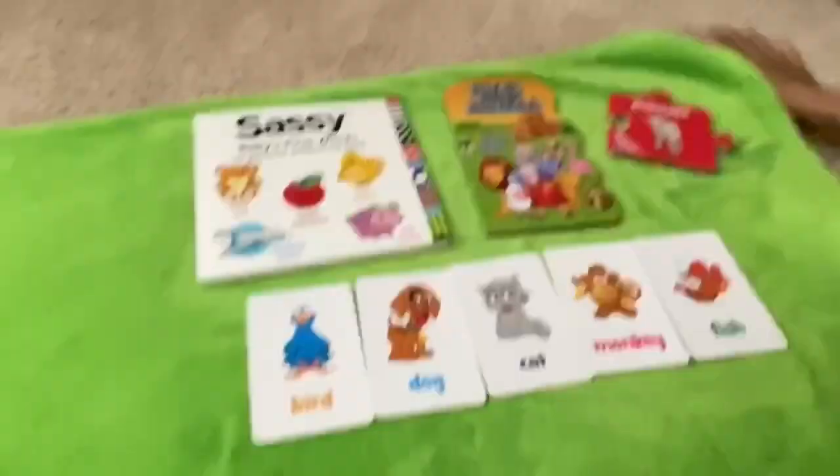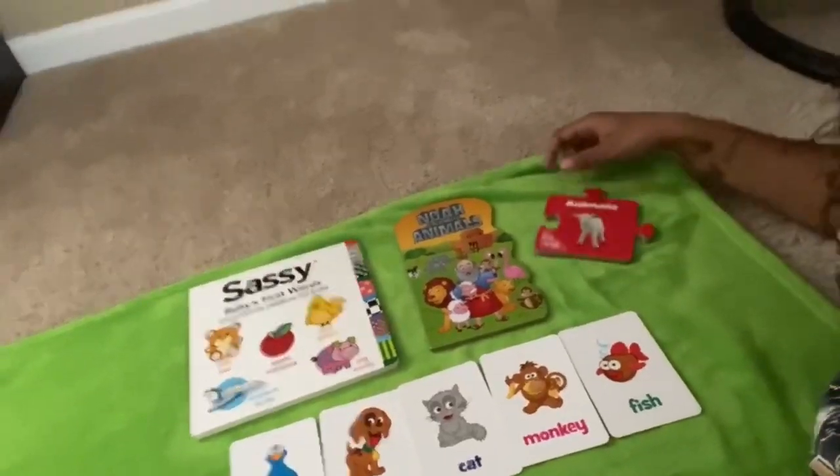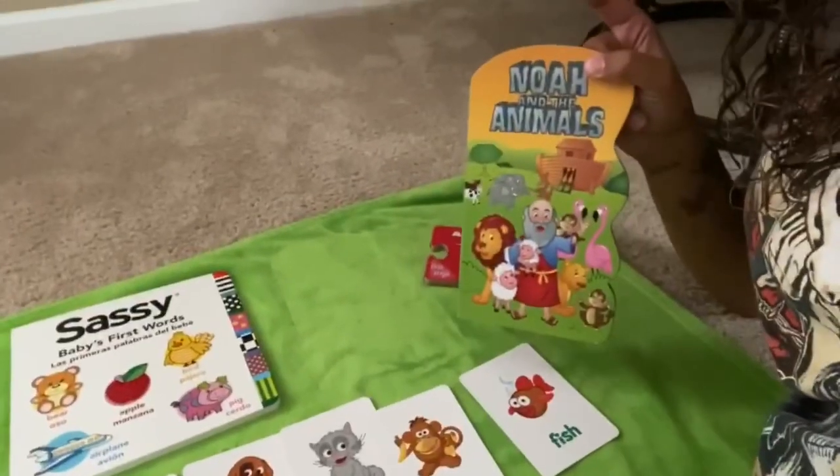The first station, we're gonna learn about animals. Right here we have a few books. This is an animal book, and we have Noah in the animals book, and then we have Sassy's first words book. With these books, we're gonna highlight and talk about specific animals. Then in the middle of everything, we do pop quizzes, and we refresh the kids' memory of their name, their birthday, and how old they are. Then next, we're going to learn about colors.